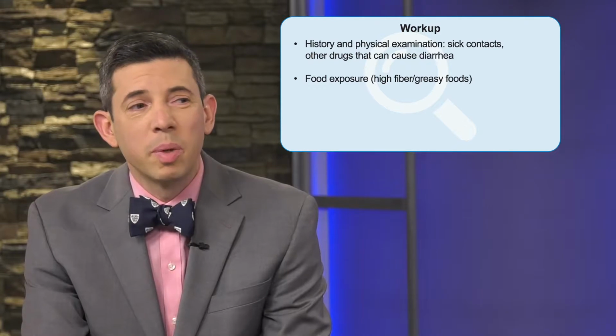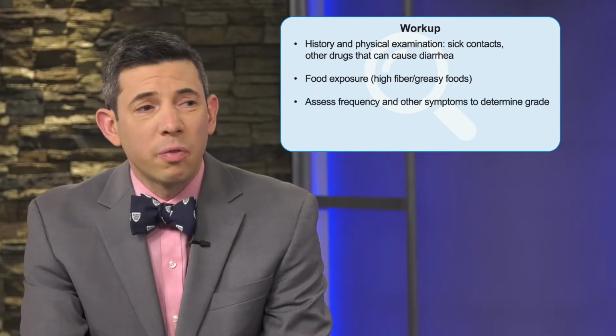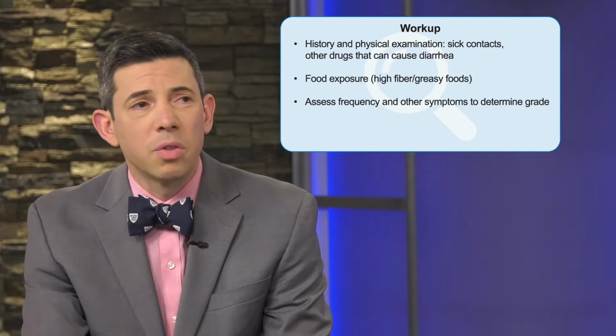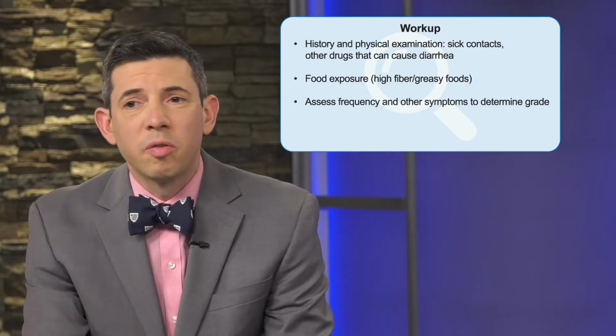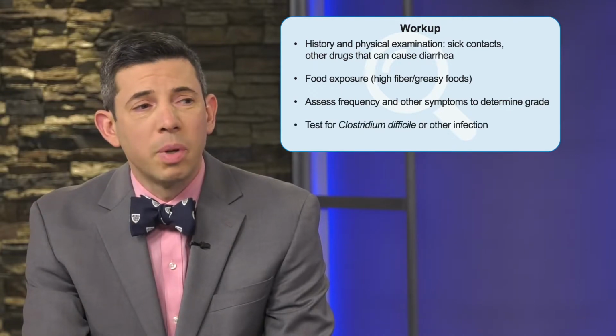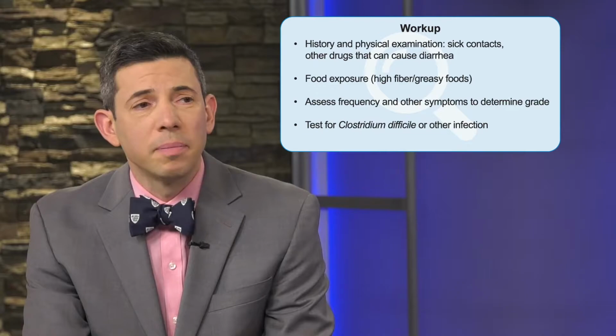Food exposures can also be important if there's been a change in diet recently with higher fiber foods or greasy foods. We need to assess the frequency and other symptoms oftentimes to determine the grade of the colitis or diarrhea, the presence or absence of blood, the presence or absence of severe abdominal cramping, for example. And as Trish mentioned, it's important to test for C. diff for any patient who's been in a healthcare setting.